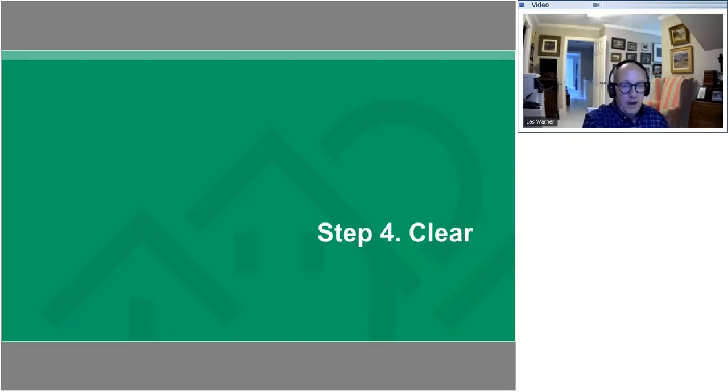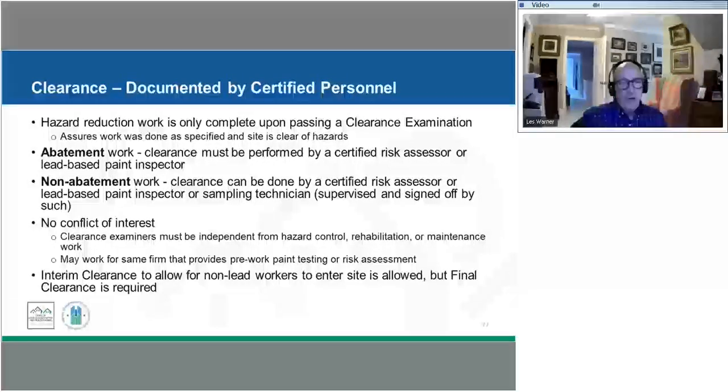All right, so let's jump into clearance. We've talked about this a little bit before. Our hazard reduction work is not considered to be completed until our clearance has been completed and they have passed the standards. So we've assured that the remaining lead residue is now safely below those standards. We talked about the fact that if we were doing abatement work, we would have to have a certified risk assessor performing the clearance testing on this.